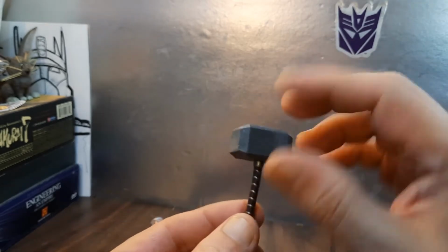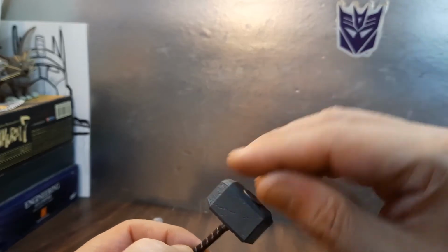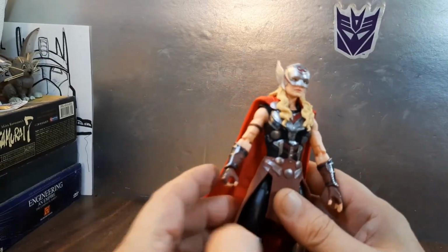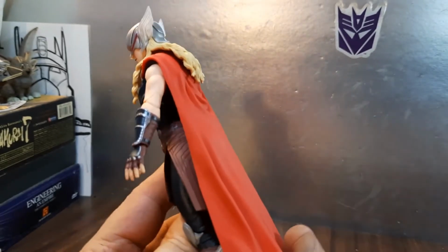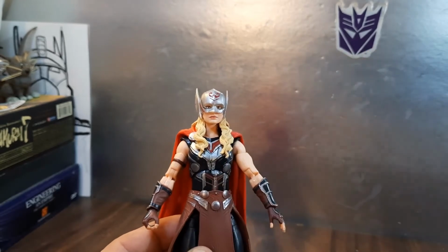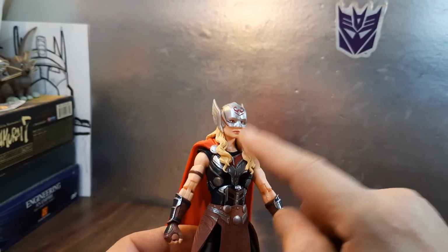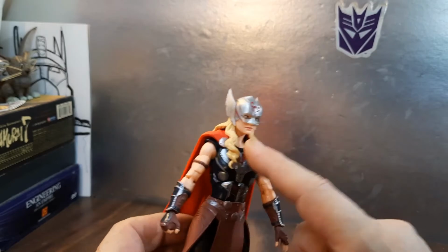But I do wish it had maybe a blast effect piece you could attach on there where it shows the pieces flying up or something. So a few more accessories, such as different hands, would have been nice. A soft goods cape, that would have been nice. Positives, great sculpt work. Fantastic paint on here. Better on-screen resemblance in the face and the head than even the much pricier SH Figure Arts version.